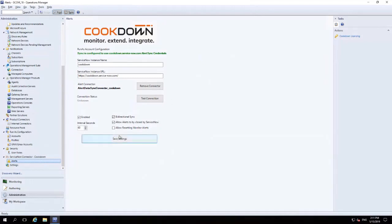And then at the bottom, you've got a few settings. So we have an enabled disabled master switch. We recommend setting everything up before hitting enabled, just so that alerts aren't sent through when you're not expecting them to be. You have an interval in seconds. This is the frequency at which SCOM alerts are sent through to ServiceNow. The default is 120 seconds, but I've tuned this down for a better demo, basically.